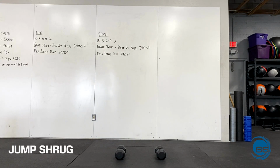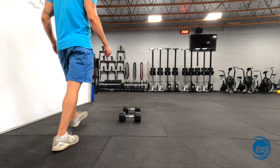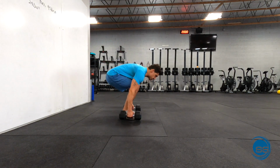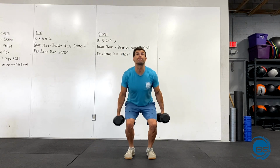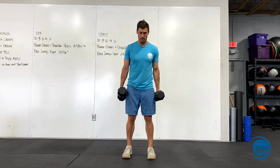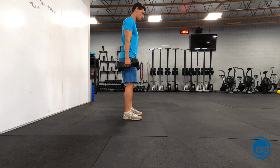Number 7, jump shrug. Now we are developing a lot of force and power here with dumbbells in each hand. We can also do it with barbell, but what we're doing essentially here is standing from a still position, body weight pressure in the middle of the feet, and a quick dip into a counter movement to jump, and a quick little shrug with the shoulders up towards the ears.